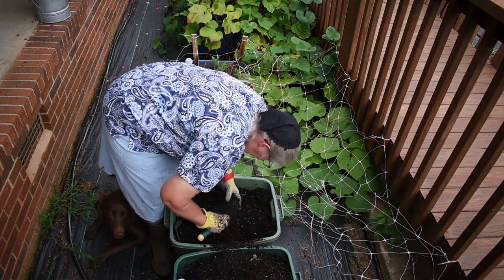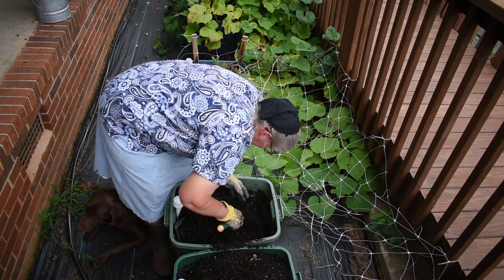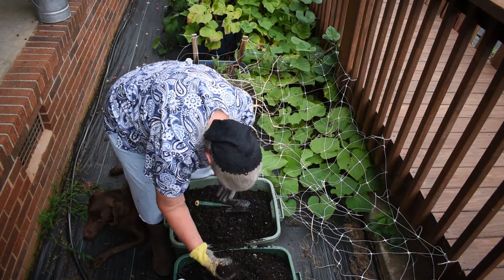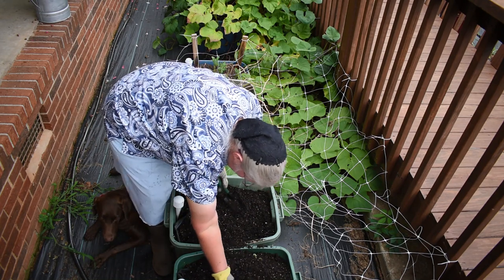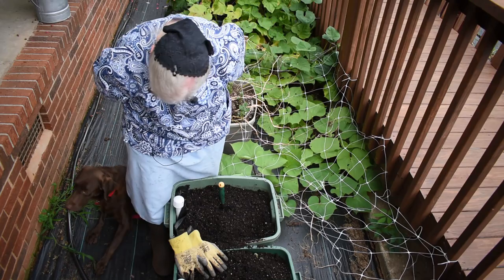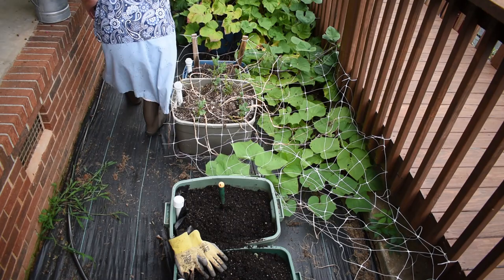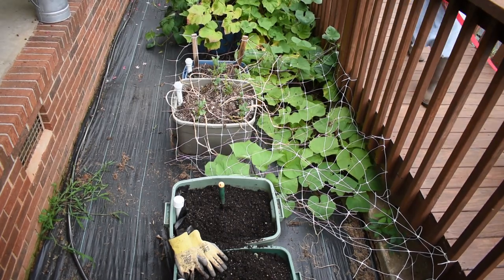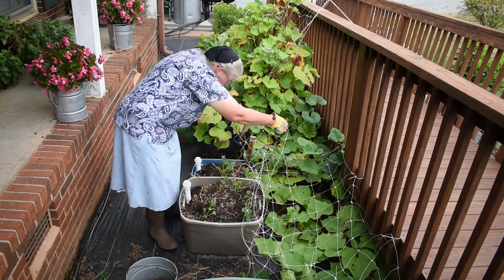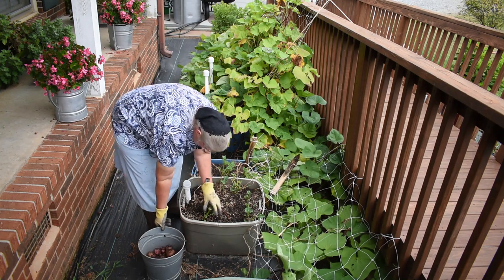Well, this container here is a little disappointing. So this one here did well, and the other one not so well. Okay, let's go to the house. So yeah, let's go out this way and then we'll come back up. Okay, I took Juliana in. All right, let's see what we have here.